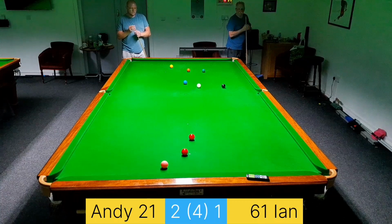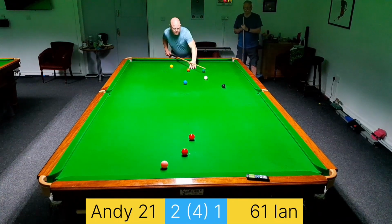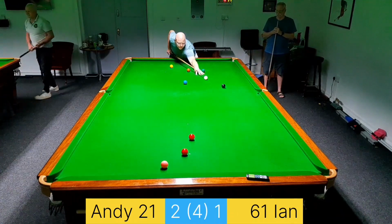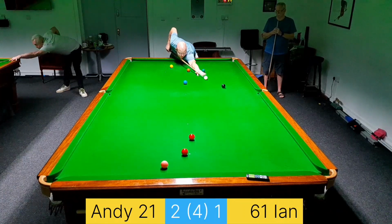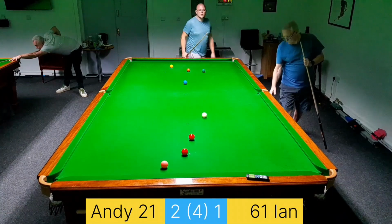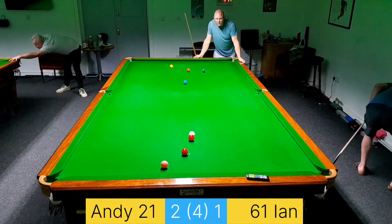So a little bit left hand side on that one to bring me up onto the black, just to get that back down the table. So drop this in, roll the cue ball down, and I'll have a choice of the two depending on where it is. Into the left corner. Not if I play it like that, I won't.